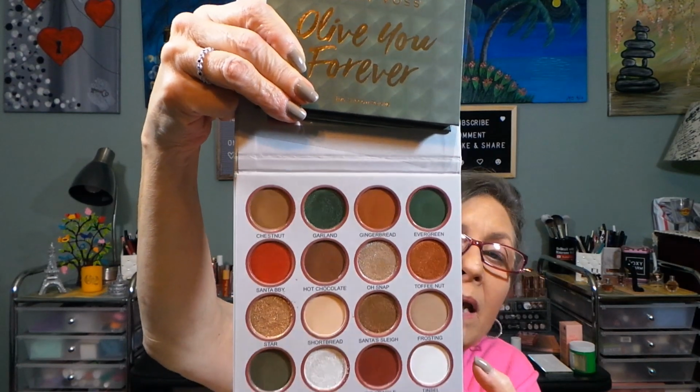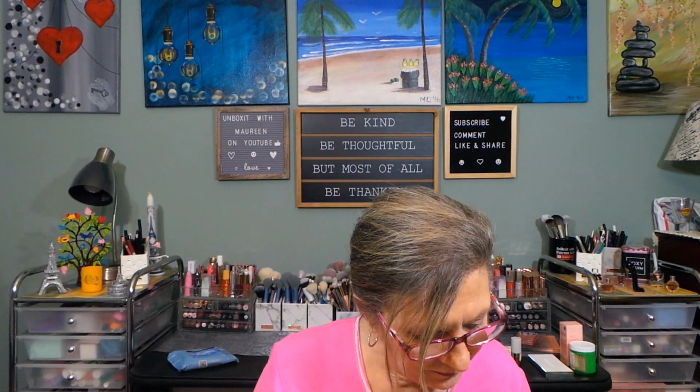Sometimes these are too big. This is very nice. I do like it. Their formula is very pigmented. You don't go in light-handed. And I like the darker greens and some browns. And it's pretty neutral, so this I could see myself using more. But I'm going to be very intentional in the palettes I keep from now on, just because there's just too many.